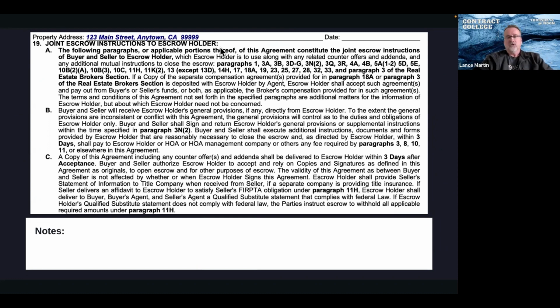Real estate agents don't know how to draft contracts very well. This is a liability. I don't know of one escrow company who actually will accept the RPA as joint escrow instructions, meaning they type everything all over just like they've done before. So just understand that even though this says joint escrow instructions, in practice, that is not the case.